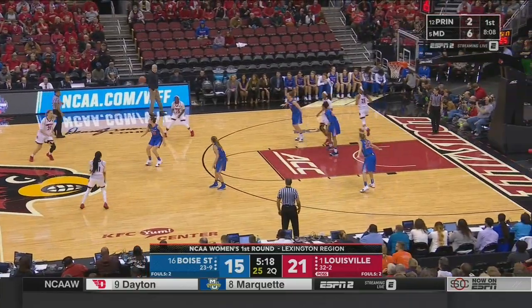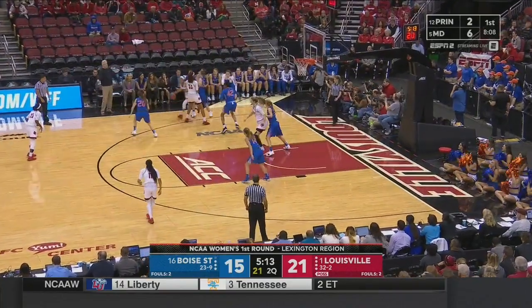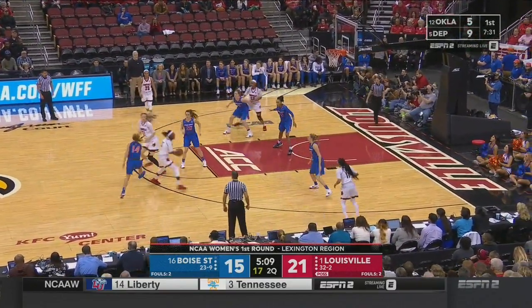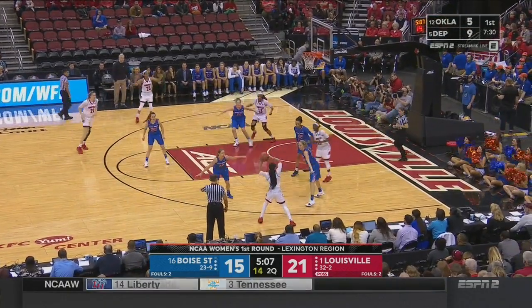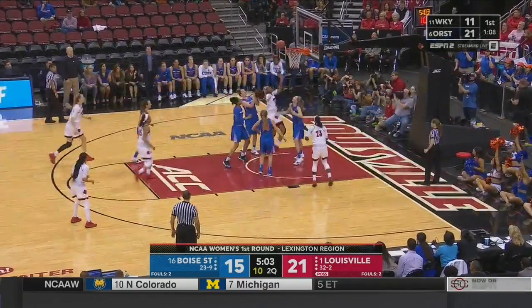Boise State defense. Boise State not quite sure how to play them, really. You prepare so hard for the two starters that you forget about what's coming off the bench. Those two haven't missed, by the way. They're 5 for 5. Durr. Nice dish inside.